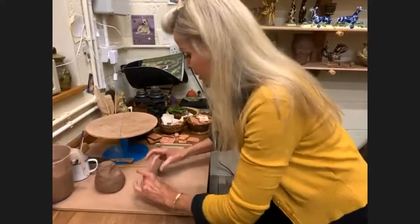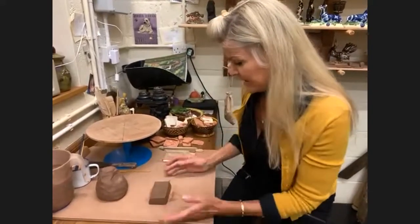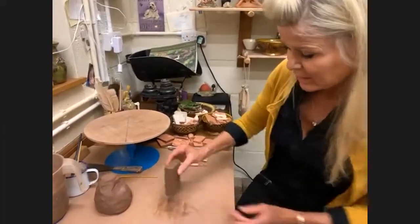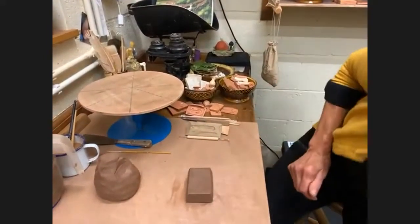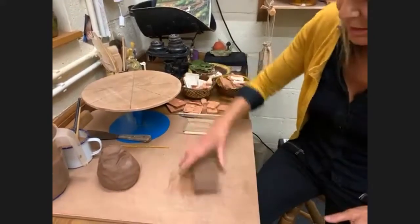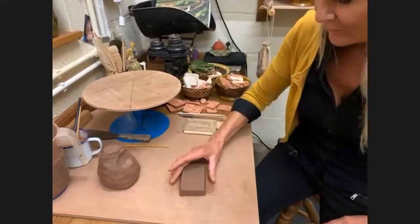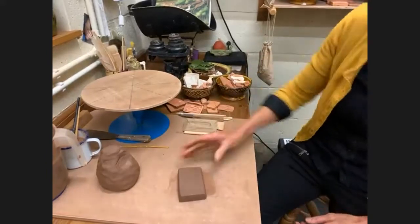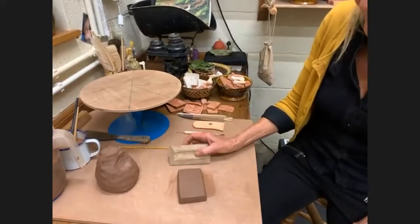Right, so on with the base. So that's kind of leather hard. It's not rocket science. It doesn't matter if it's a bit over or a bit under, but too soft and it just won't really do what you want it to do. What is good is to slap it down, and then that gives a nice base. It doesn't matter if it isn't exactly the same thickness all the way around.